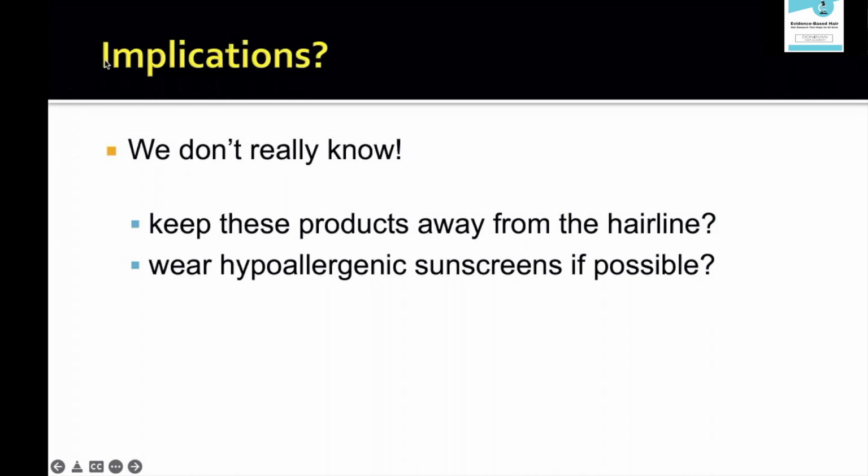We don't really know what to do with this data yet when we're in the clinic talking to patients. Some people, including myself, advise patients to keep sunscreens and moisturizers away from the hairline if they have FFA, to wear hypoallergenic sunscreens if at all possible. But the reality is we don't know if this is a good recommendation or not. This is our best guess based on all the evidence that we have in the present day.